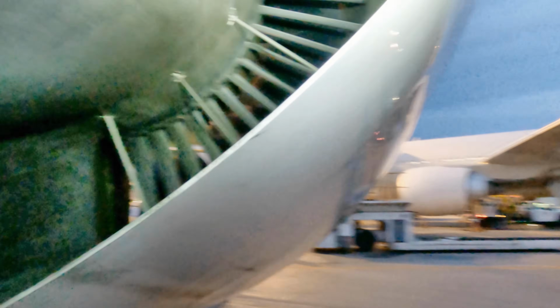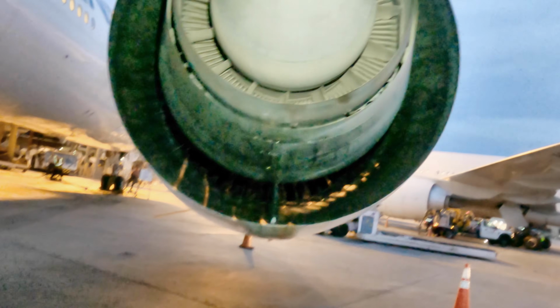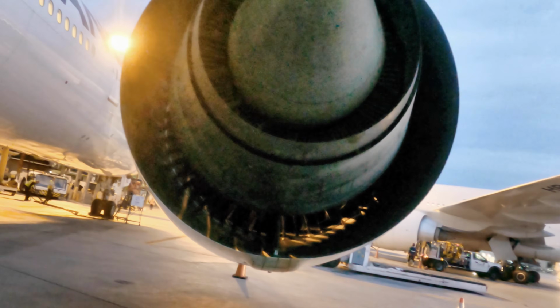Check the exhaust, see if all the scoops are still there. Although, if something is missing, the crew will have felt it with vibration, so they'll probably have a serious write-up for that one.